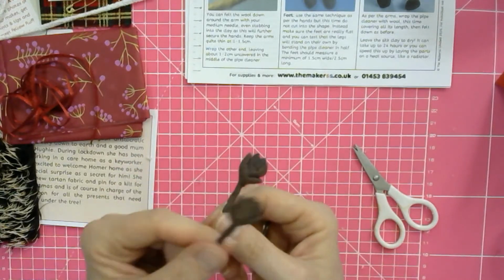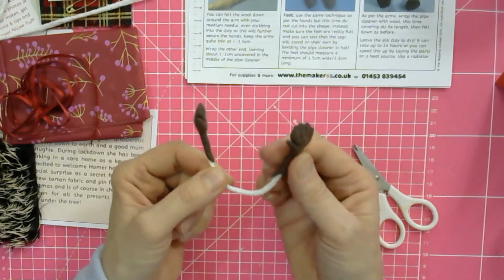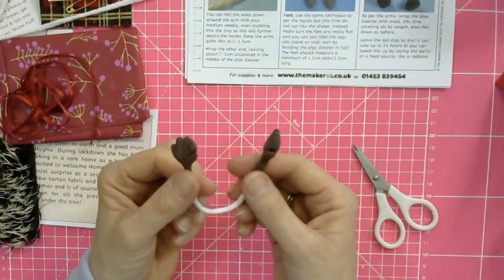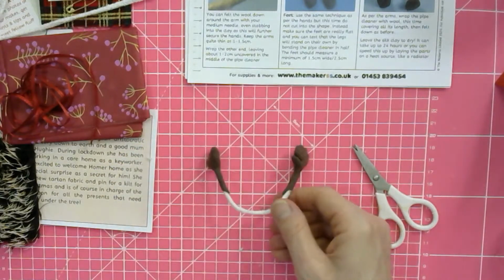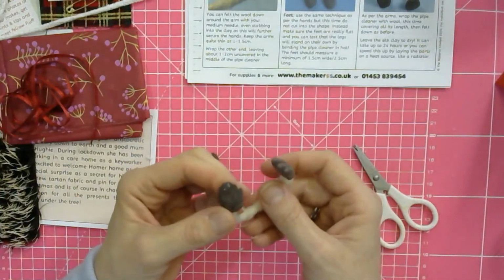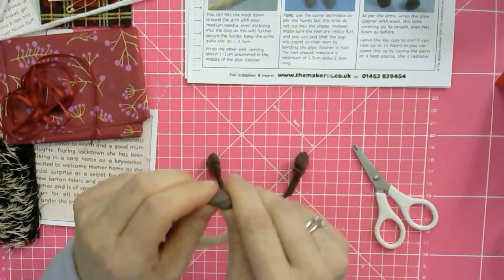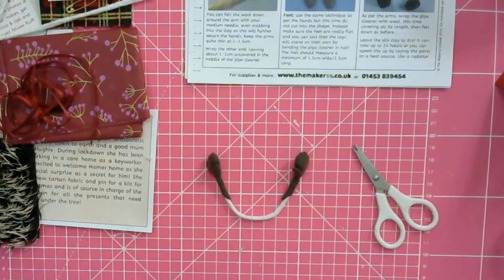You can speed up the drying process by putting them on a source of heat like a radiator. Usually it says that it takes about 24 hours to dry in the air, but you can dry it faster. The finished article, actually don't put them away to dry yet, because I've just remembered we're going to add the wool. The finished article, it is solid, but you feel that you can still sort of slightly bend it. This is the dried set, by the way.